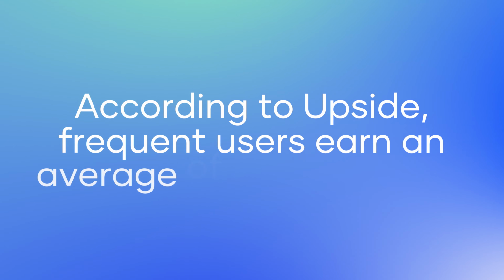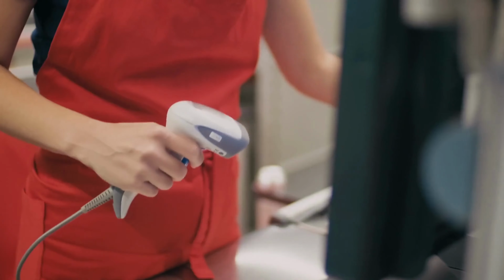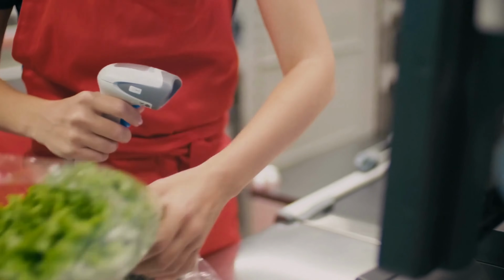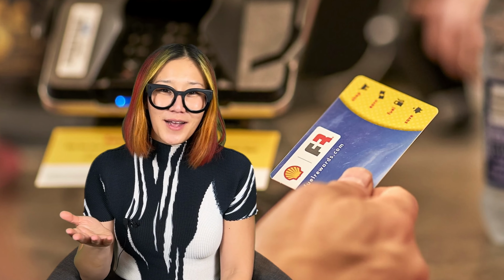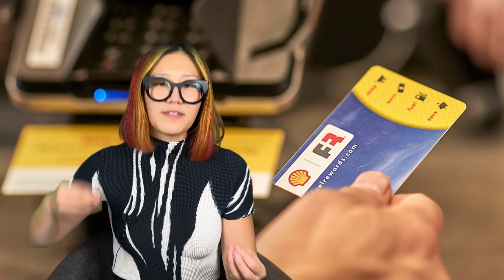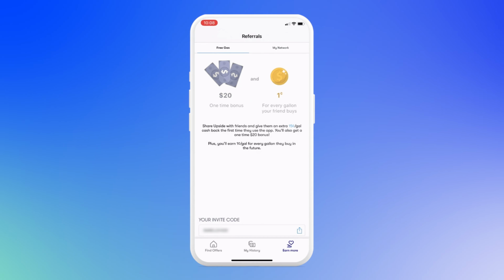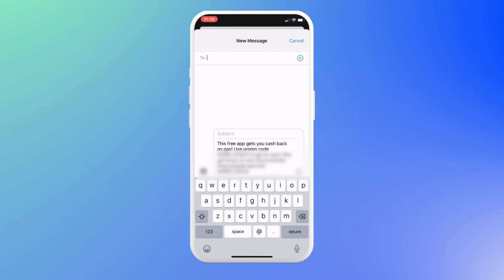According to Upside, frequent users earn an average of $340 a year, and if you eat out or get takeout a lot or you drive a lot for delivery, Uber, Lyft, or you're a truck driver, you can earn over $100 in a single month, and that's just from buying the exact same things you are already buying. If your company pays for gas or food, link your company card and you can get the rewards. And like other cashback apps, you can use your gas or store loyalty programs like the Shell rewards with the Upside app.